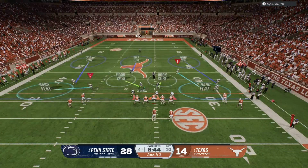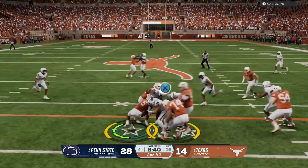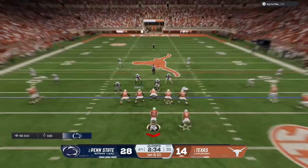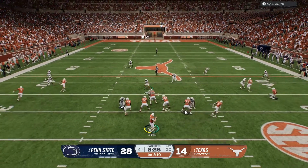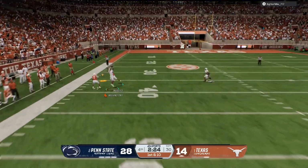The Longhorns in the hurry-up. They'll give it to the back. He moves the chains, and they'll mark the ball at the 33. With the first down, they'll put it in play from the 33. Nice job being physical by this offensive line, getting the first down, and what do? Right away, right back on the football, ready to run some tempo.